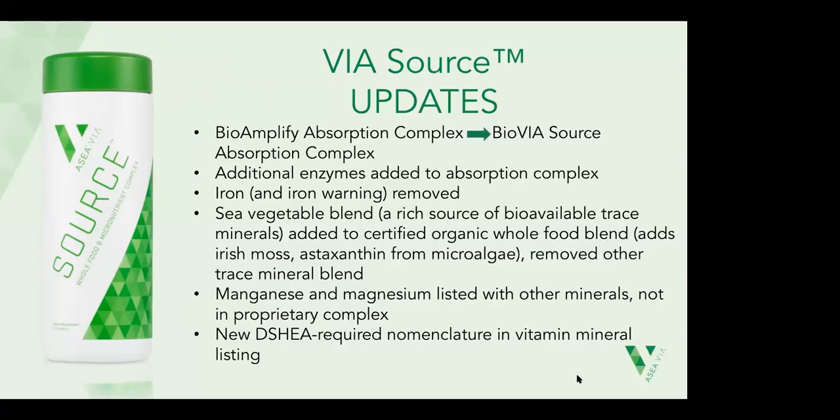So the difference on the label that you'll see is actually an addition of Irish moss, astaxanthin from microalgae. And then we removed the other trace mineral blend. So as far as nutrients, you don't really lose anything. It's just the source that changes.